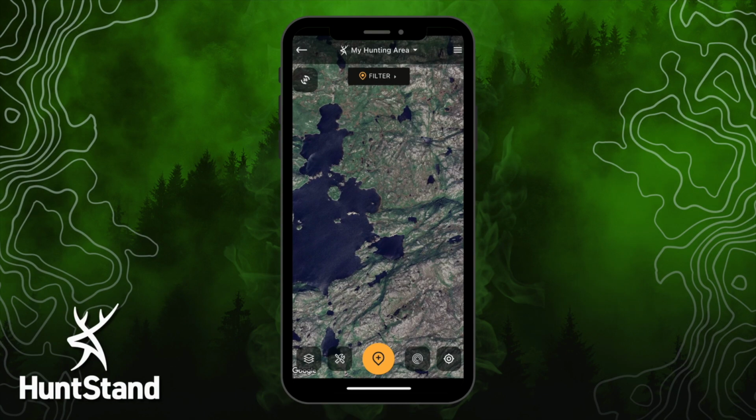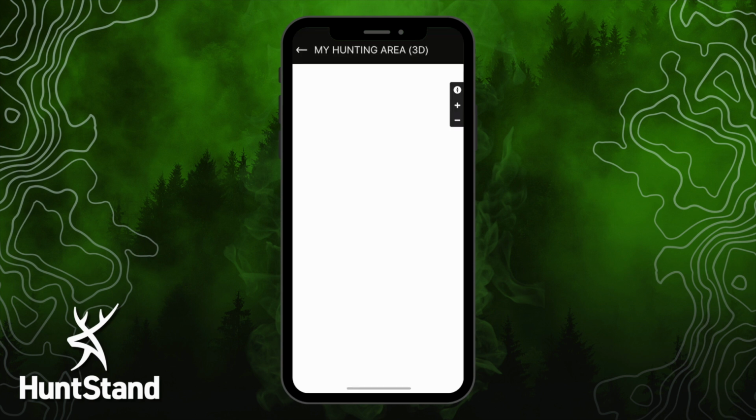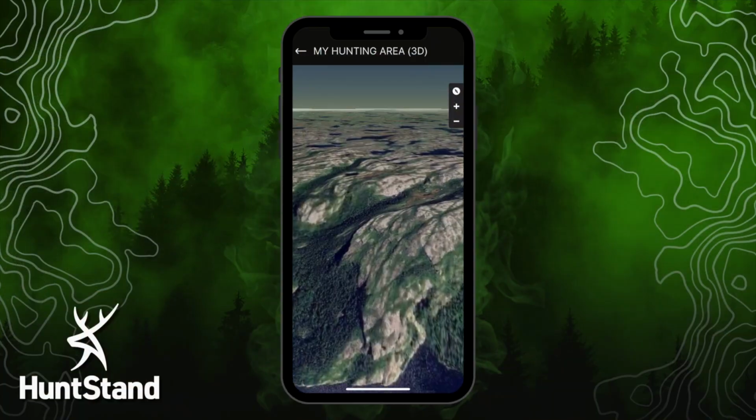It's pretty neat. And then the other thing is, it's important to keep your Huntstand updated because we're always iterating new features. One of the newest things that we're really excited about are 3D maps. So before you come to a new area, you can get the lay of the land with your e-scouting and see how things lay out with your 3D maps and fly through them. It's a really neat layer.